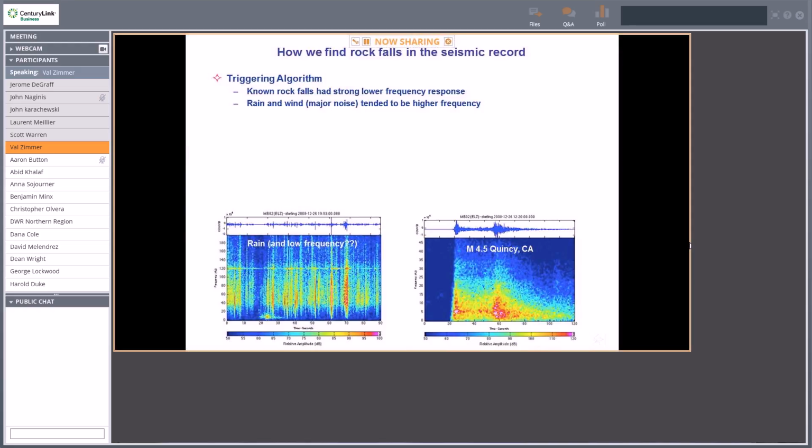And so the question is, how do you find rockfalls in the seismic record? I put these instruments out, and I didn't know what I was looking for because we didn't have any data. So I just turned them on and let the instruments run. There was continuous non-triggered recording that went on for several months. The first thing I did was set up a triggering algorithm. And I was lucky. There were some rockfalls that happened early on that helped me understand what a rockfall in the seismic record might look like. I'll get to that a little bit later.